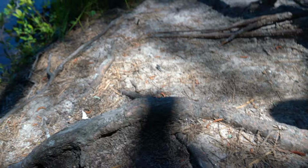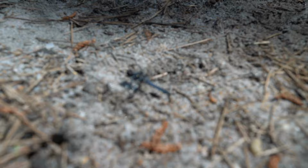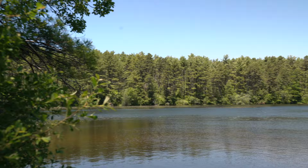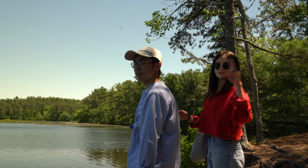You see a little bit of everything. Dragonfly. I thought you couldn't see these here. Is he dead? Doesn't move. As you can see, the scenery is beautiful. Say hi again. Hello, everybody.